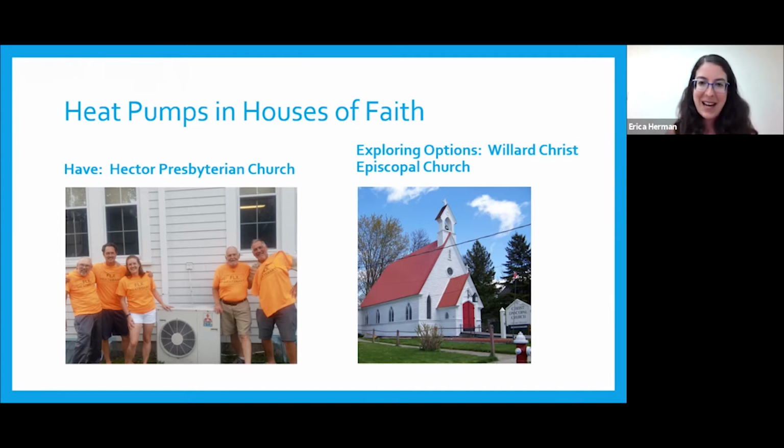Over on the right-hand side, we have an image of a church that is in exploration phase. The Willard Christ Episcopal Church just had their version of an energy audit that you get for small businesses, and they added on a clean heating and cooling screening to check out heat pump options. So we're very excited to see what they do next because they want to get off their old oil boilers. So stay tuned. Maybe we'll have a story about them the next year or so.